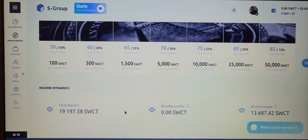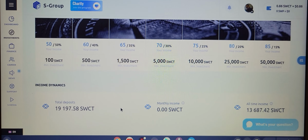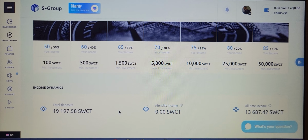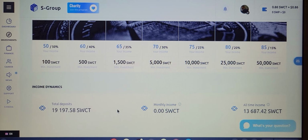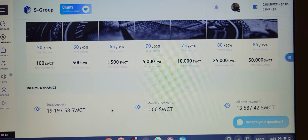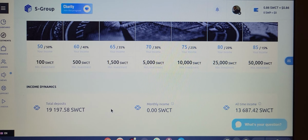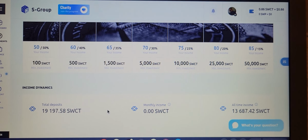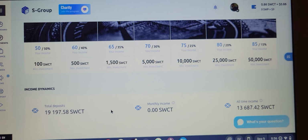If you're just stumbling upon the S Group video for the first time, this company allows you to invest your money into their system, into their network, which this is the forex portion of the system here, and the system automatically does forex trading for you guys, so you don't have to worry about doing the trades yourself. It's all done automatically on autopilot, and you receive earnings 8 p.m. Central Time, Monday through Friday, because that's when the trades actually occur and go through.